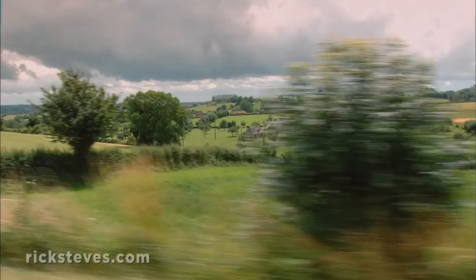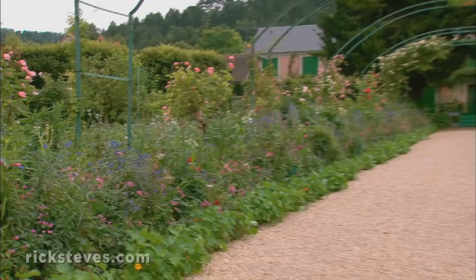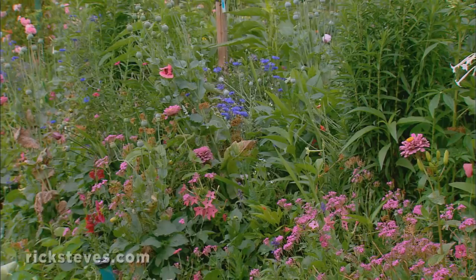Midway between Rouen and Paris, about an hour's drive away, is Giverny. Claude Monet, the father of the Impressionist movement, spent his last 40 years here, finding inspiration in these gardens. The colors of his cottage garden are like his brushstrokes.